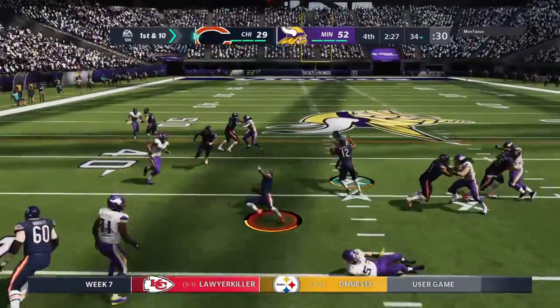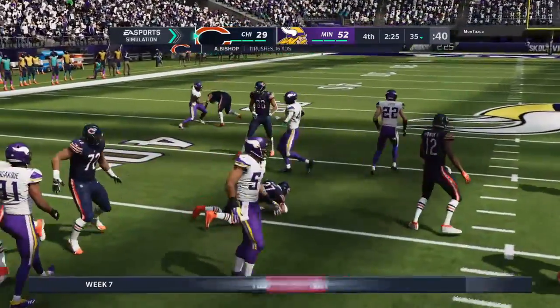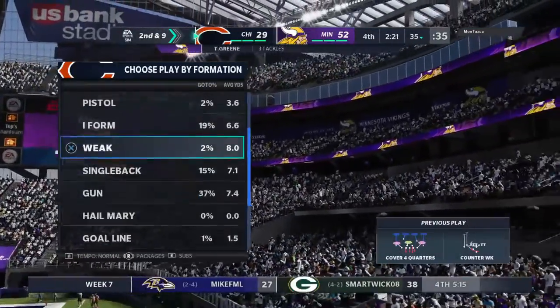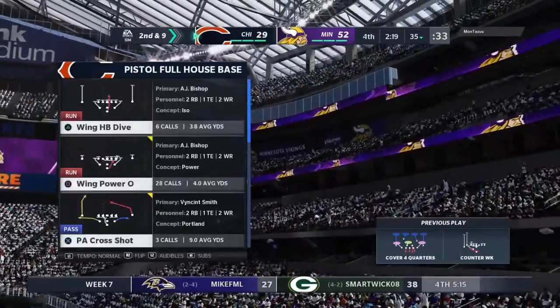They run the counter. It's Bishop. And he'll get this only up to about the 35. Just a yard on the pickup there, and it'll bring up a 2nd and 9.